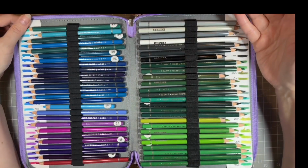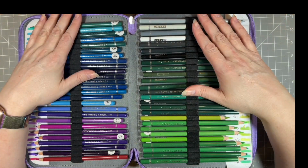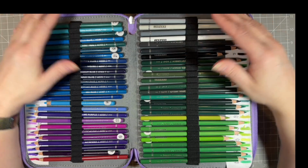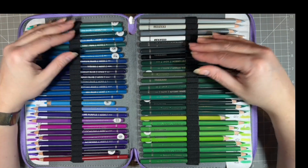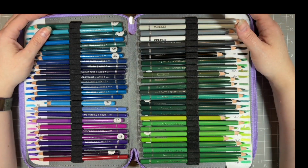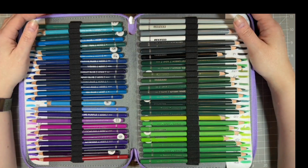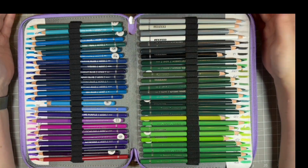The problem we have in the UK, and I do not know what's going on with Arteza in the UK, we just don't seem to be getting any stock in the UK. I think these full sets did pop up very briefly before Christmas, but I wasn't in a position to shell out big money for a new set of pencils for myself before Christmas, so I couldn't get them then. And sure enough, I've looked this week and they're out of stock again.